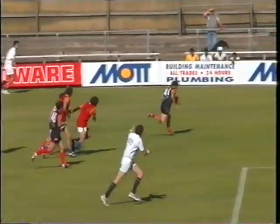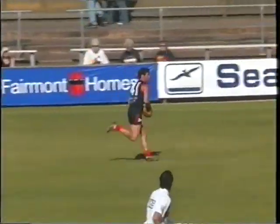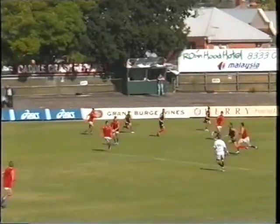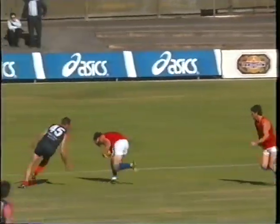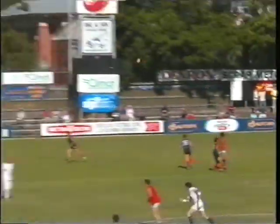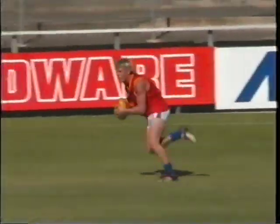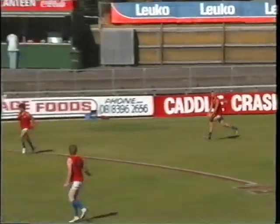And it's Marshall gets the tap out. Chance now for Littler. Bounces away from his opponents and kicks inboard, trying to find a player up forward. Too far for that player. He's unable to complete the mark, and the SANFL rebound again, and they've got numbers here. It's on again.